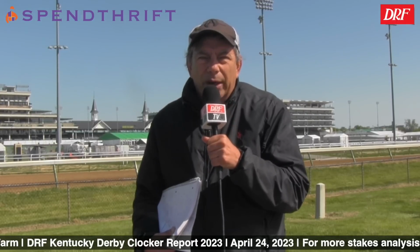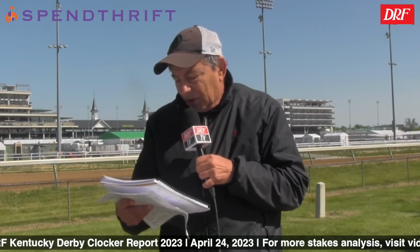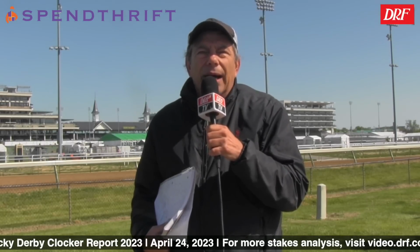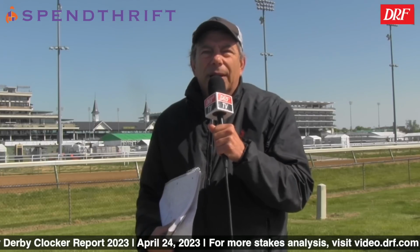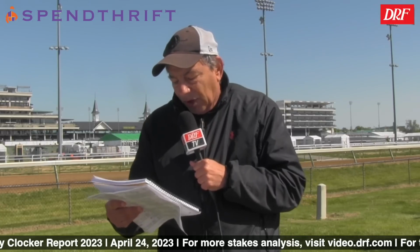He has not raced in blinkers. I don't believe he has trained in blinkers. I think today might have been the first morning, but I hear he's going to work in blinkers perhaps over the weekend and maybe run in the Derby with blinkers on. But he certainly looked good today. He galloped down the stretch, continued at that clip, 14-1, 14-2 eighths, all the way around the turn before pulling up on the backstretch around the five-eighths pole for a good morning by Sun Thunder.